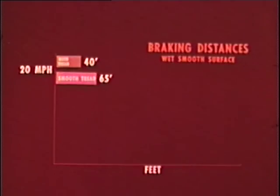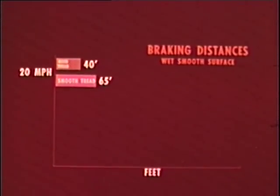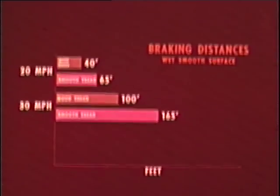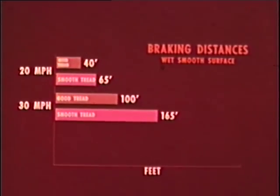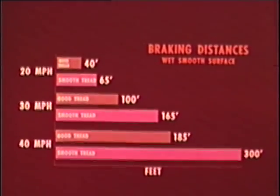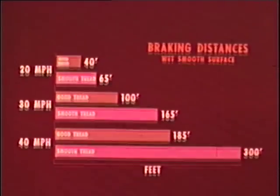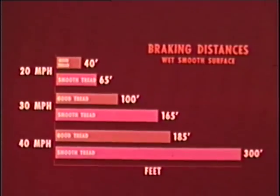At 20 miles per hour, good tires, 40 feet. Smooth tires, 65 feet. At 30 miles per hour, good tires, 100 feet. Smooth tires, 165 feet. At 40 miles per hour, good tires, 185 feet. Smooth tires, 300 feet.